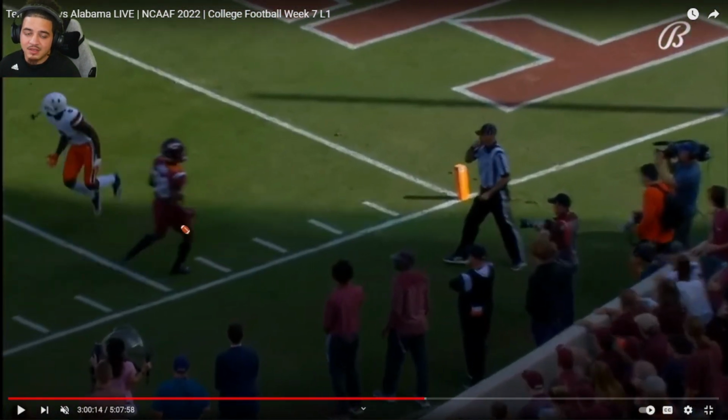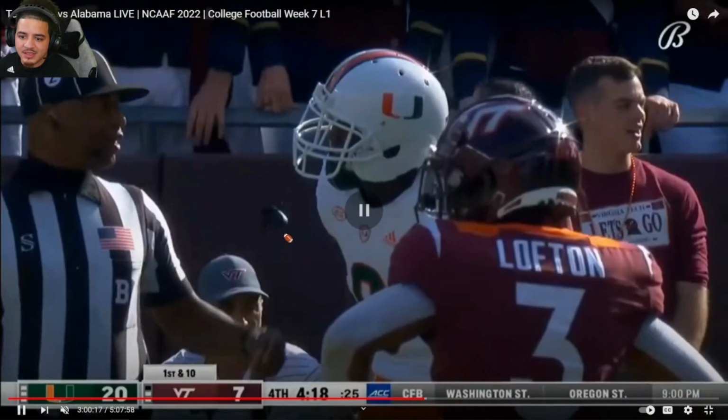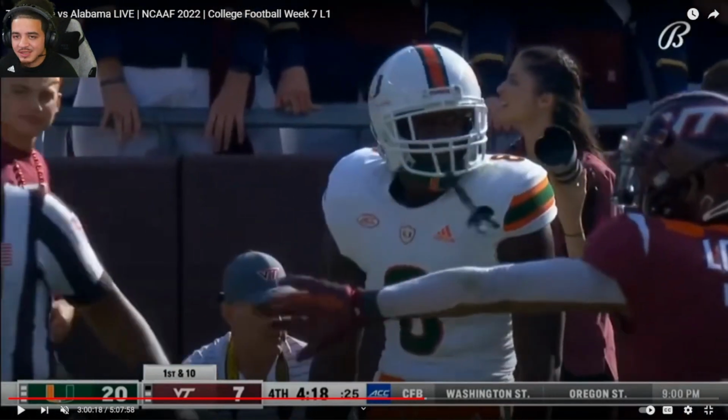DJ Ivy, I know fans come at you, bro, but I always have your back, especially on some BS like this, dog. That is perfect textbook coverage. I would love for Ivy to continue to play like that. And he's asking that dude, like, what's up? Because that should not have been a penalty. But, you know, hometown cooking.